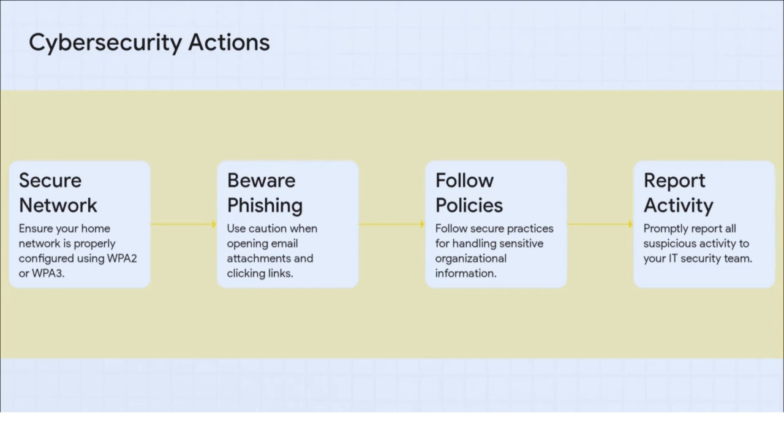And of course, you can't have a conversation about the modern workplace without talking about security. Every single person has a part to play here. We're talking about securing your home Wi-Fi network, seriously, use strong passwords, being super careful about suspicious emails, sticking to the rules about company data, and maybe most importantly, if you see something weird, report it immediately.